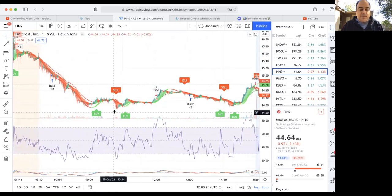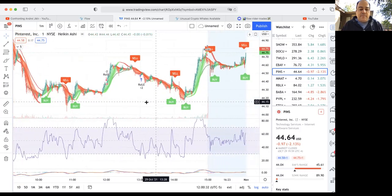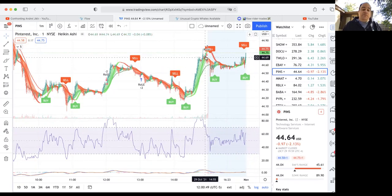And so what ended up happening with PINS was during the day, it had a couple of little attempts at a reversal, and then I caught it. I was in this region here. I caught this run up. This is where I scaled out some profits. It dipped back down to my entry, a little below it. I don't buy the dip when it's this small, but then it had an excellent close, and I closed out most of it, and then we'll see what happens on Monday.